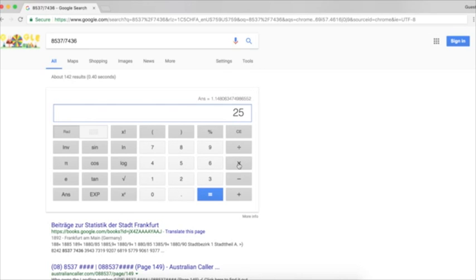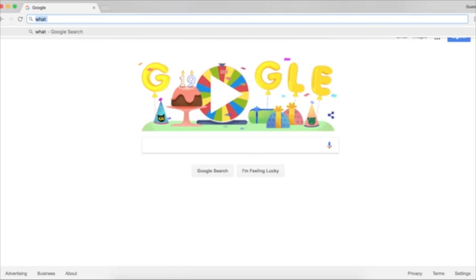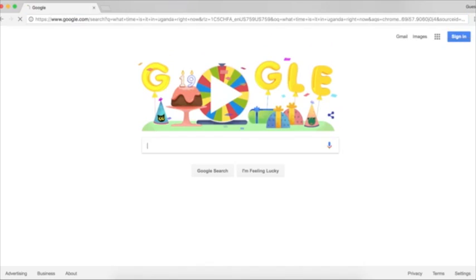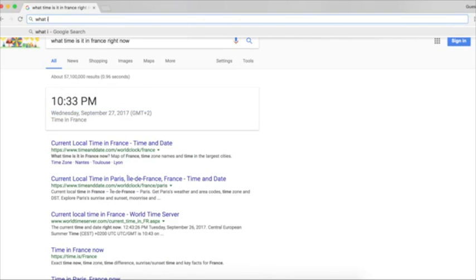The next feature is another search implementation that Google has added that is super nice if you have relatives or friends in another country or are just curious about the different places throughout the world. You can search "what time is it in" blank, blank again being whatever country you're curious of, and Google will display a global clock showing what time it is in that specific area of the world at that exact time.